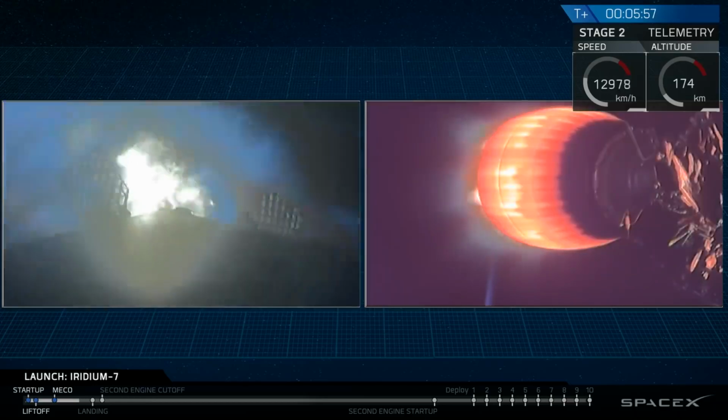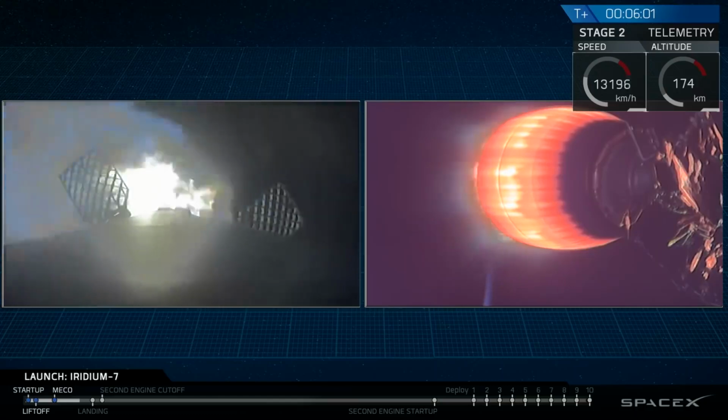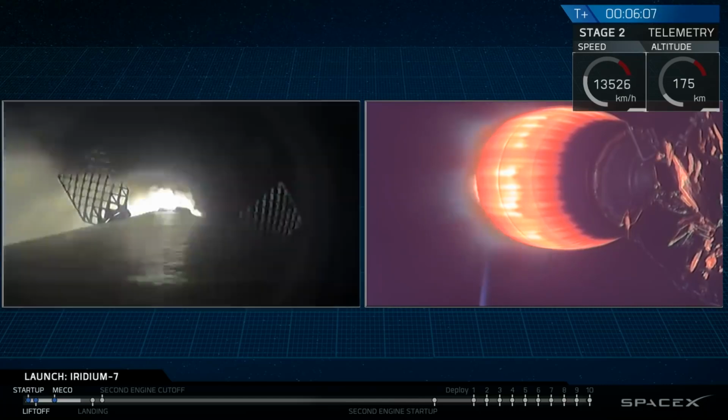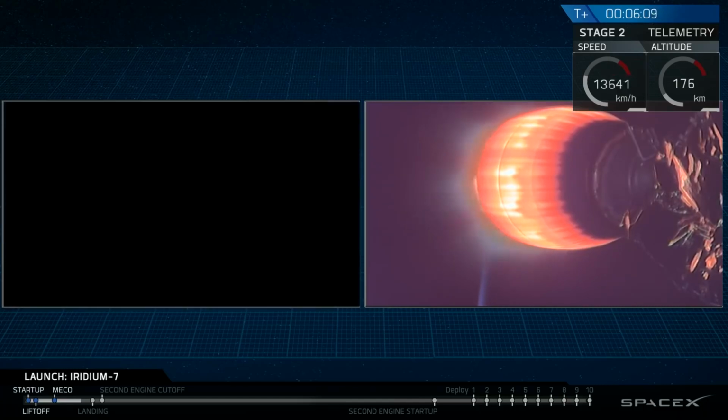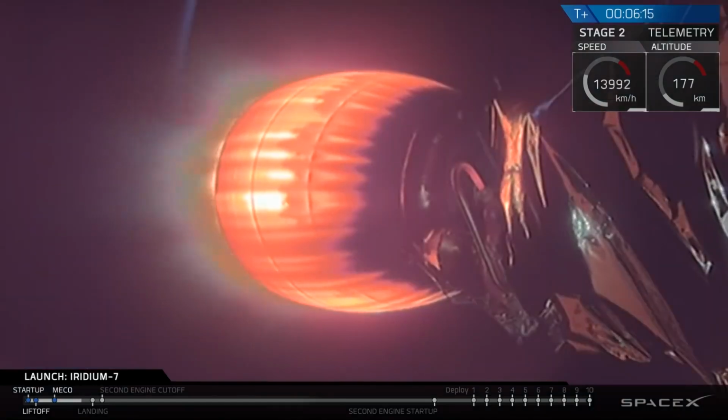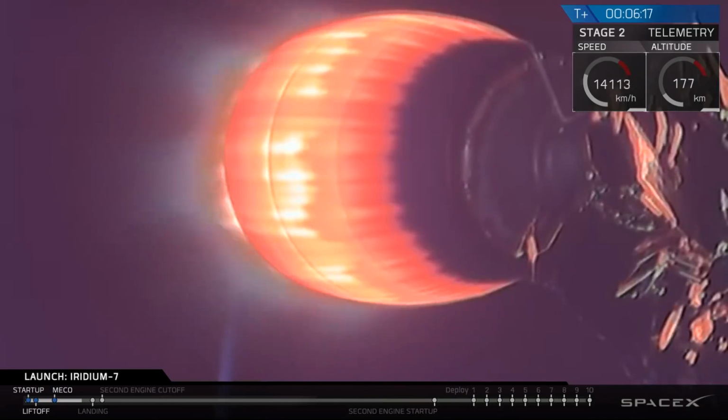Stage 1's in entry burn. Heard the call out, stage 1's in entry burn. You can see 2 of the titanium grid fins back illuminated by the burn from the 3 Merlin 1D engines. Stage 1 entry burn shutdown. Shutdown of the entry burn. We're at 6 minutes and 15 seconds. In about 30 seconds, we're going to have the landing burn.